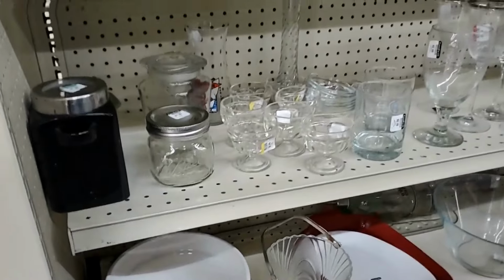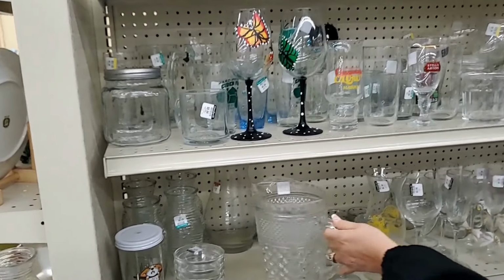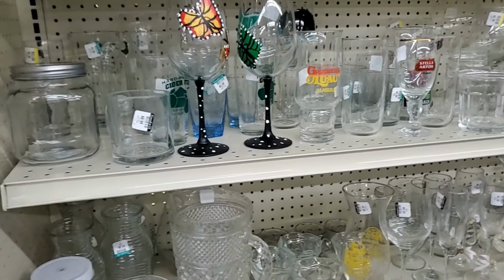This was a Wexford pitcher, and if I didn't already have several clear glass pitchers, I would have gotten that one.